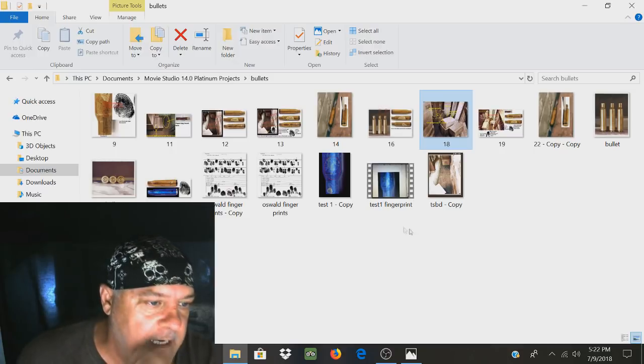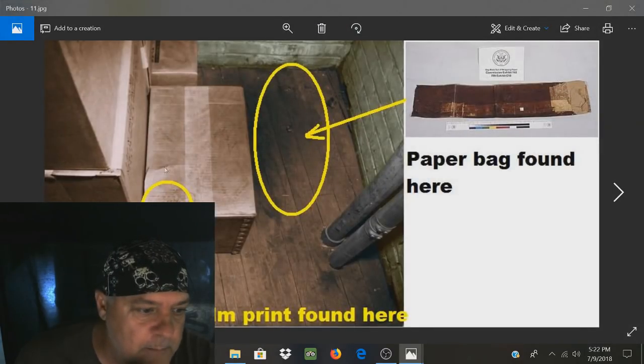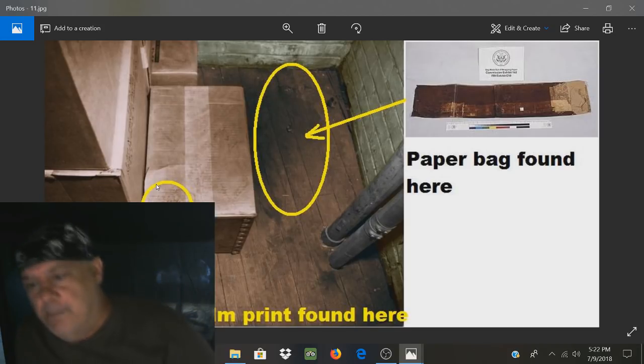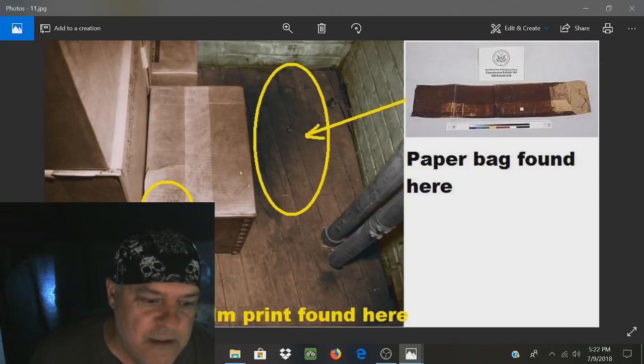Just like right here, as I said, see the impression in the box right here? This is where his palm print was found. You see the impression in the box where he put his weight. You can see he put weight on his right arm as he was pushing down, as he was adjusting over, and you can actually see there was somebody sitting right here.